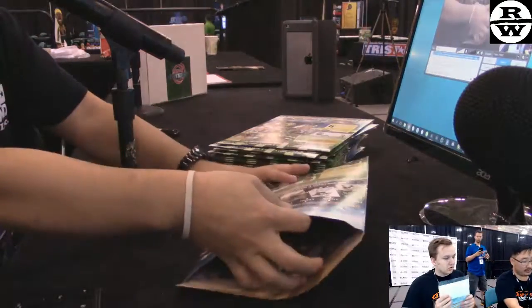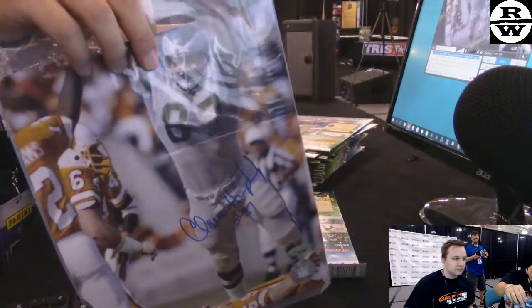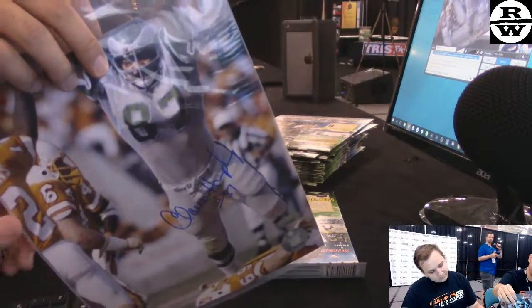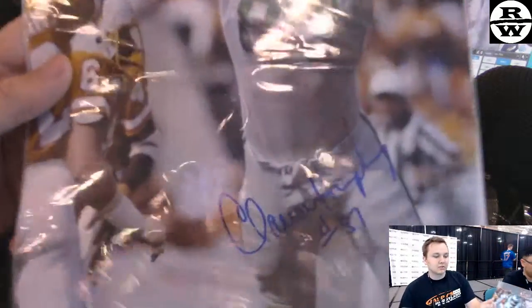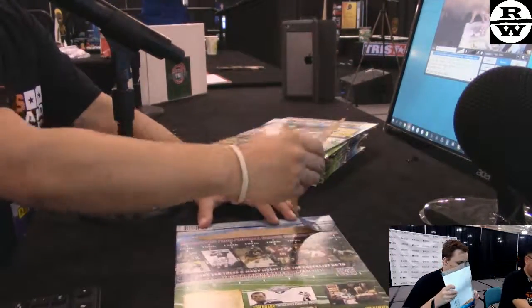Good luck. We've got, nice. Eagles. Fly, Eagles, fly. Claude Humphrey. Pro Football Hall of Famer in 2014. 1968 NFL Defensive Rookie of the Year. Nice. Great photos. Nice autos. TJ. TJ Graves up next. Pack 11.